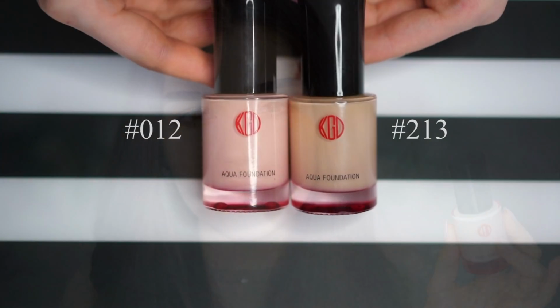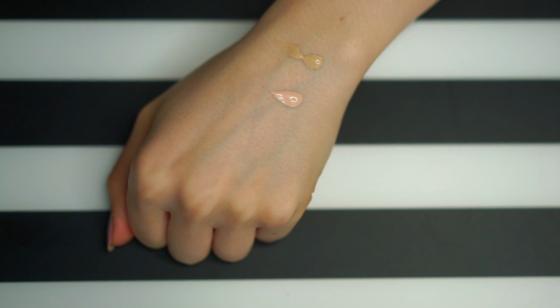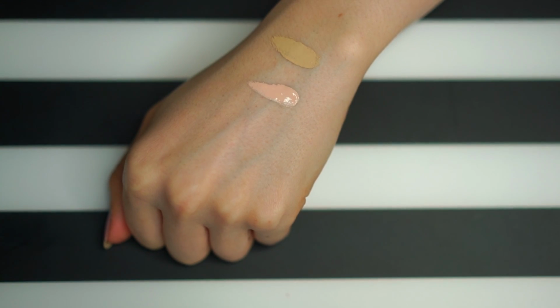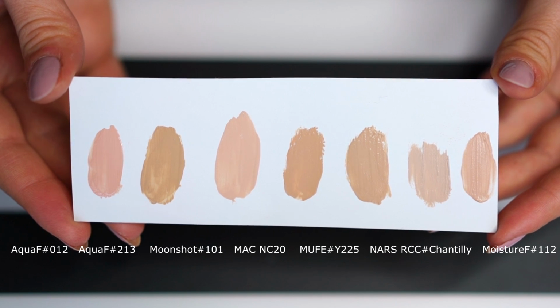So then in my second order I decided to get the second one in 012, which is lighter, but this has a very odd peachy pinkish undertone. I don't even know how to describe it. So it's not perfect for me, but when I mix these two I can get a neutral, a bit more yellowish undertone. It really depends how much I apply of both. And I decided to get the second one because I really like the texture, the consistency of this foundation, and I wanted to mix it with the same consistency to not destroy this.